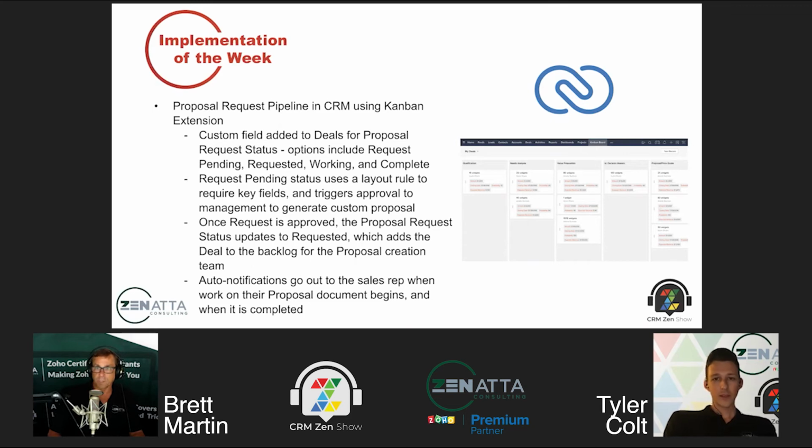Yeah, it's instant. There's a couple little oddities in there still, but overall, for what we needed here, a simple Kanban just to create a queuing system, right? And the fact that we're able to work in some approval processes and layout rules to it, it really did get the job done for us. Yeah, I'm pretty stoked with it.